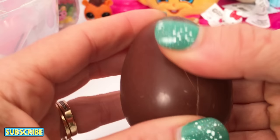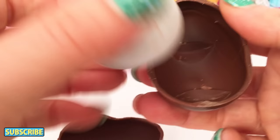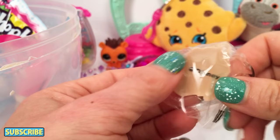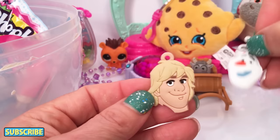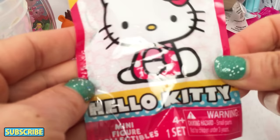Break. A little bit more pressure. Oh, it didn't open the way I wanted, but it's okay. It opens anyway. Put them close right there. Another Hello Kitty blind bag. Let's see who we're gonna get now.